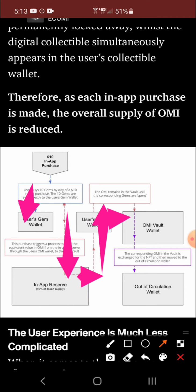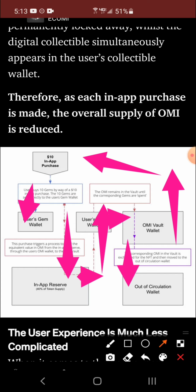And as soon as you make that digital asset purchase, let's say you buy a Unicorno for $10, you're gonna get that Unicorno back to you, and then the $10 worth of Omi is gonna get transferred into the out of circulation wallet forever, making the circulating supply that much less. So I guess that's one way that the Omi token is deflationary. I think I got that right. Let me know if I got it wrong.